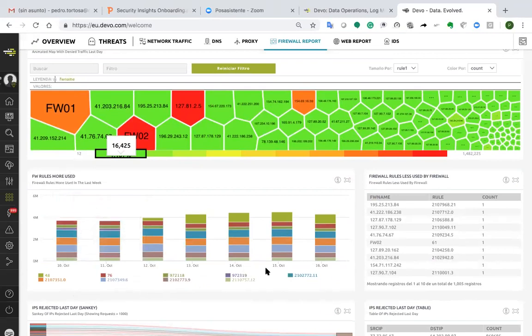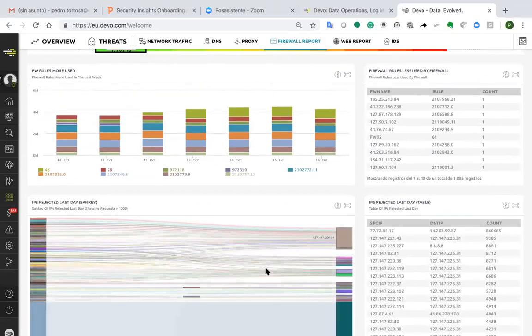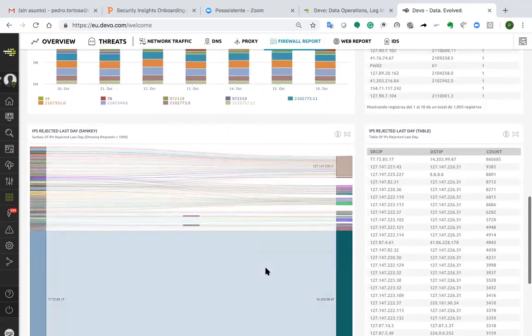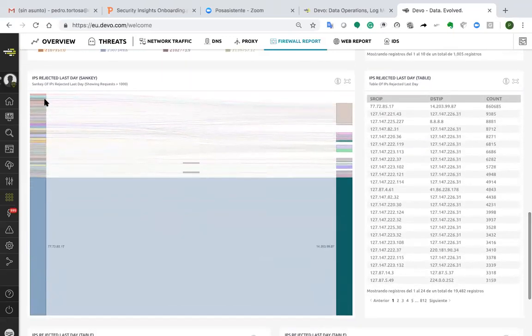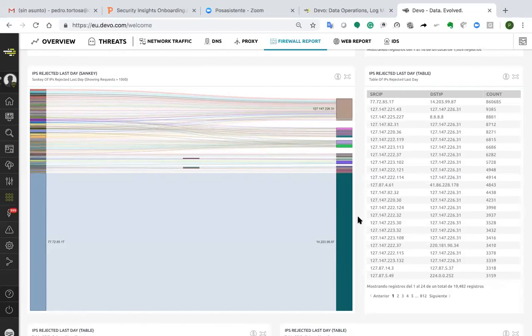Okay, obviously this is not a threat. This is just information for the operator, information for the people managing the firewall or the guys from IT. Okay, or this is just to check if something is changing in the behavior of your firewall. Okay, imagine that a firewall is not applying the rules. This is the most important firewall in your organization. This is not a good behavior in your network. Okay, you can see all the IPs rejected last day. Okay, this is important because all the IPs rejected is because some of your rules are applied, okay, and all the rejected must be monitored.